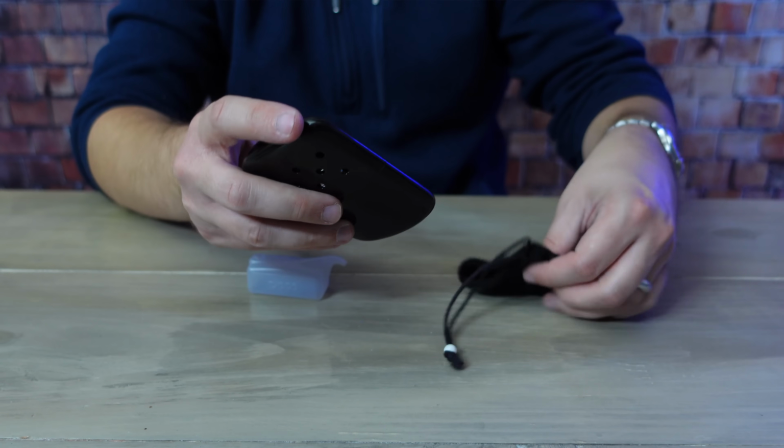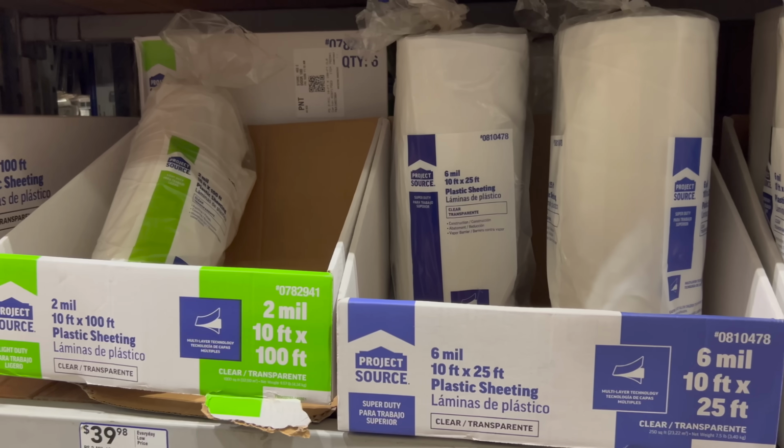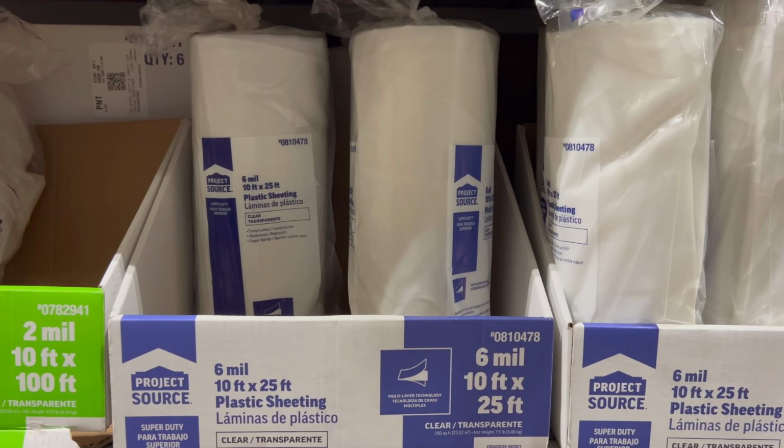The only downside to the Zippo hand warmer is that it only works for your hands and pockets. There's some disposable hot hands out there that are good for keeping in like your boots, and the Zippo warmer is just too large to do that. Another thing you can pick up to help you stay warm is clear plastic sheeting and wide painter's tape.